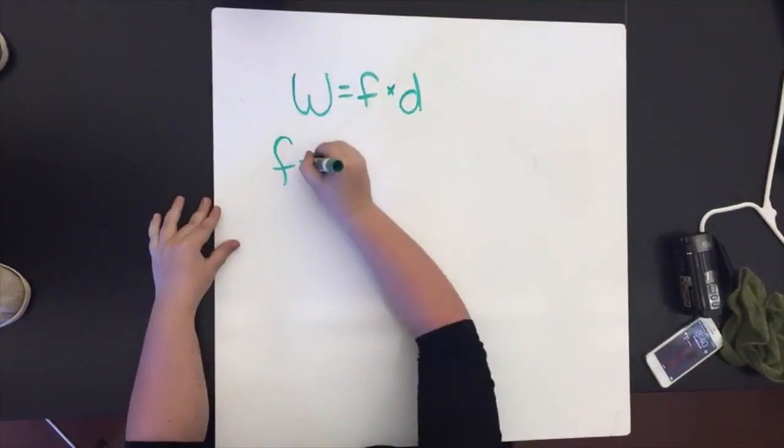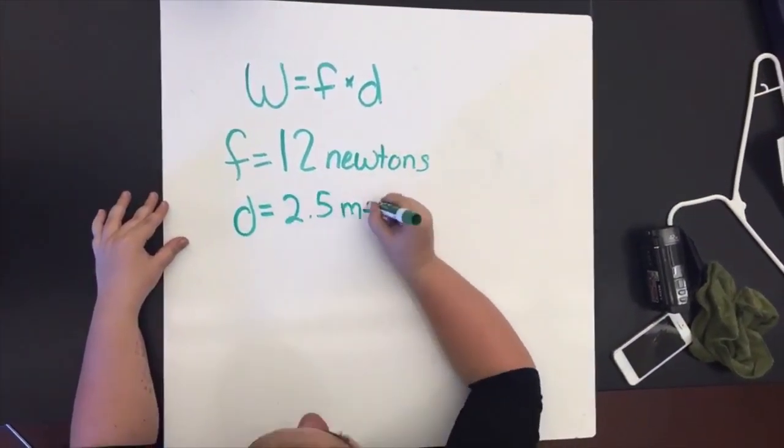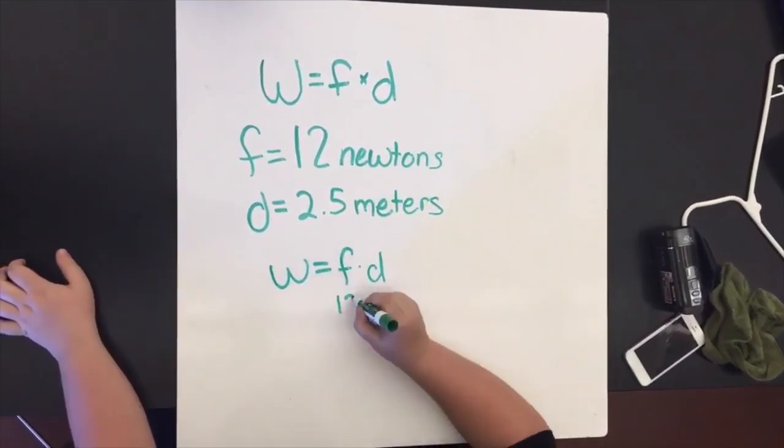If a person is carrying a 12 newton object across a distance of 2.5 meters, how much work is being done?